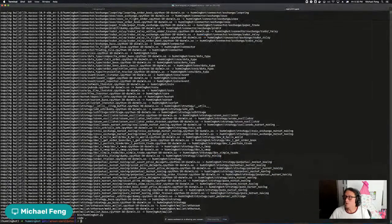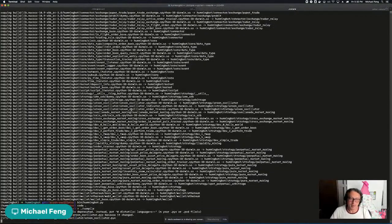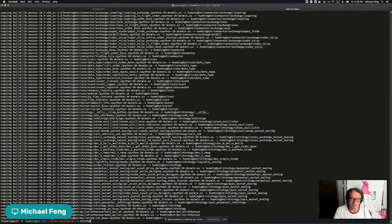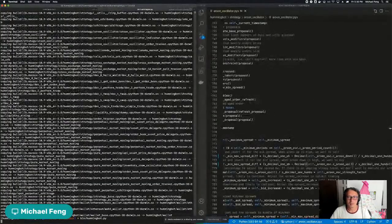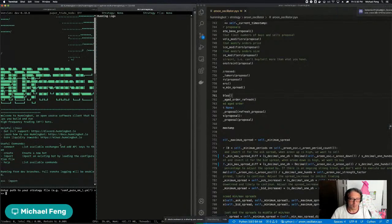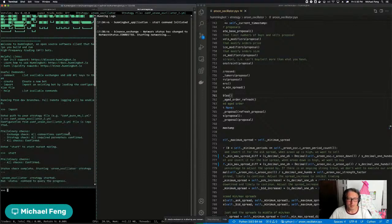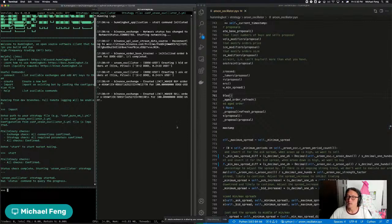If you modify code, make sure to recompile after you change anything, because basically what this is doing is taking code that's in Python and compiling the C++ parts of it to C, so that it can be used with the rest of the code. After that, we can import the strategy again. So here's the strategy that we created, and then let's start the bot. And let's see now if it's behaving differently than it was before.